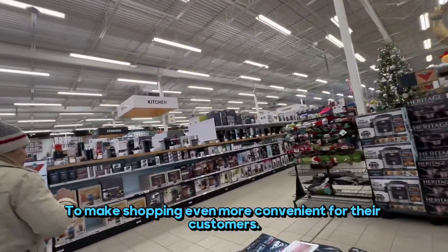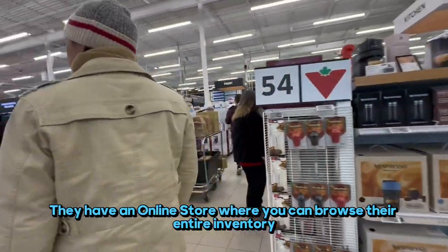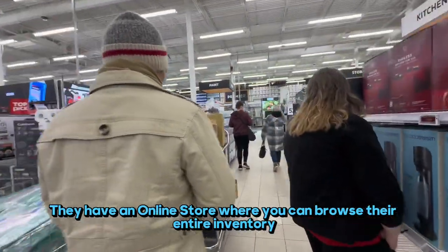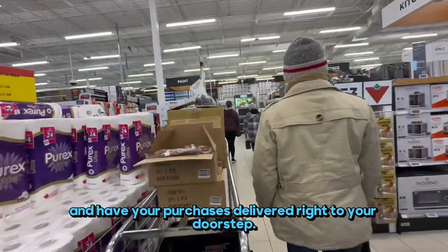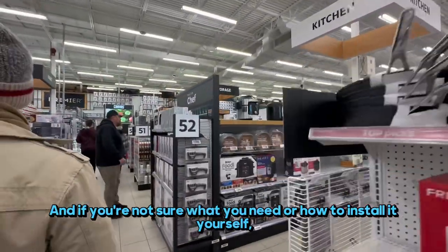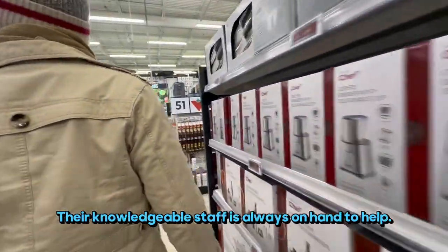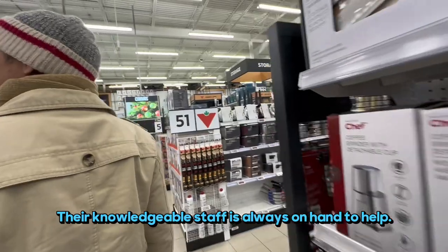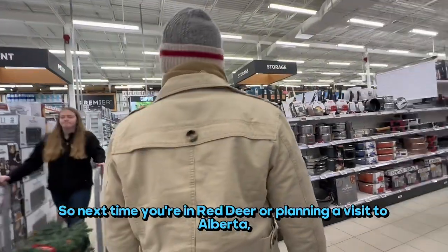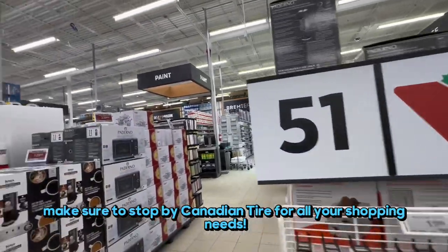To make shopping even more convenient for their customers, they have an online store where you can browse their entire inventory and have your purchases delivered right to your doorstep. And if you're not sure what you need or how to install it yourself, their knowledgeable staff is always on hand to help.